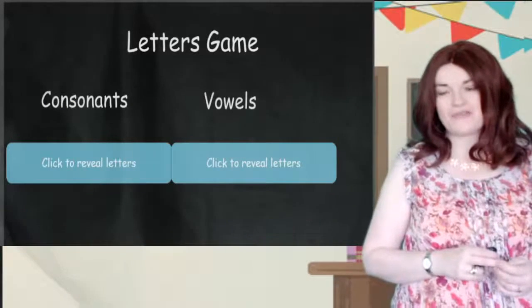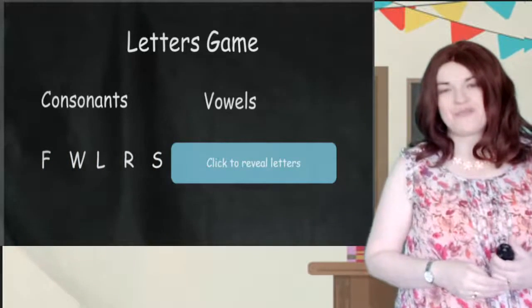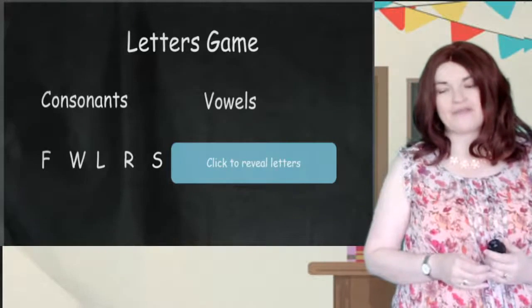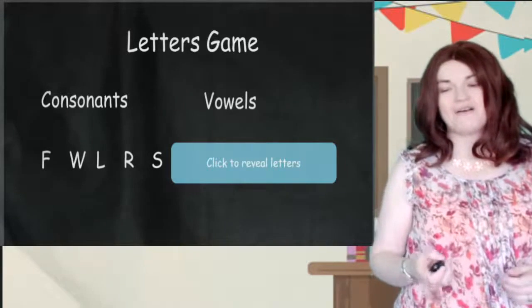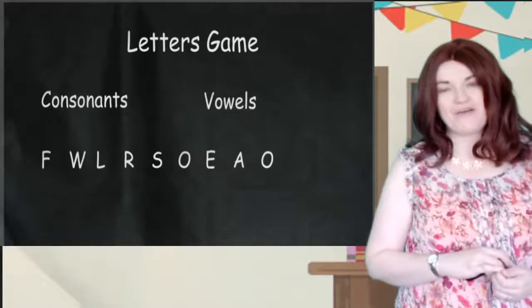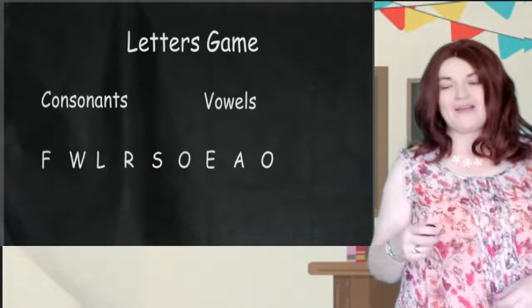Okay, last round then. So we've got two letters games. Consonant, if you want to write them down, your consonants are F for Foxtrot, W for Whiskey, L for Lima, R for Romeo, and S for Sierra. And your vowels are O for Oscar, E for Echo, A for Alpha, and O for Oscar. Okay, good luck!